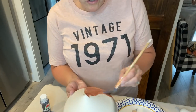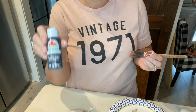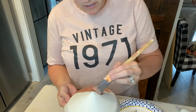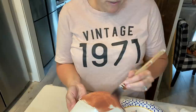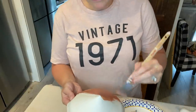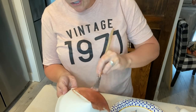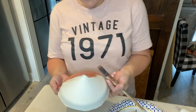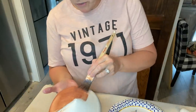So I just want to get a good coat of the copper on the bottom, and then I may layer in some of this pavement color to give it a little more depth. But let's just play with this copper and see where it takes us. And some people may have wanted to leave it just the white color, and that's fine too. It's just totally what your decor is. You could do either way. I love the copper, as y'all well know.